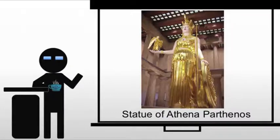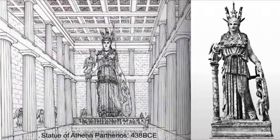Here, it would have been done in gold and ivory for the skin tones. And ivory, the way you do that is you create veneers of ivory that then can be shaped as pieces of a skin to give this very fine white skin that could have been painted after that. And she would have looked something like this.